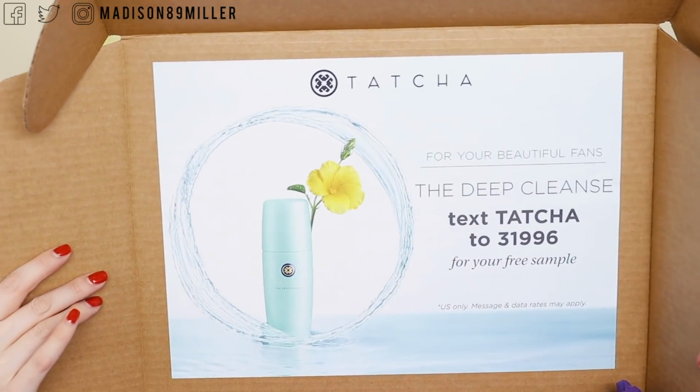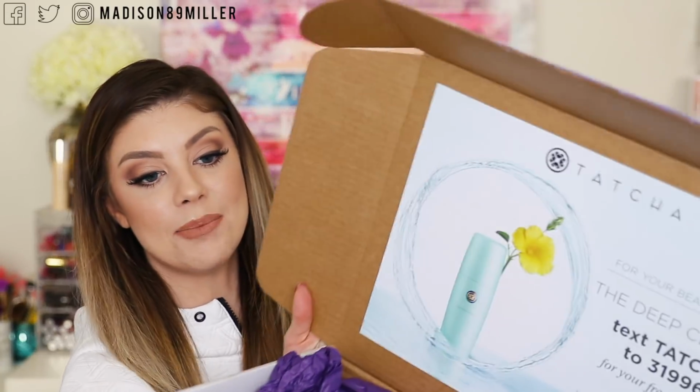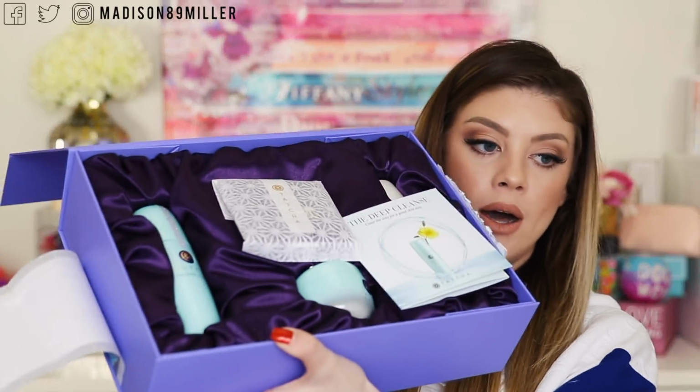Next up, I got a package from Tatcha, and you guys, they wrote in here, for your beautiful fans, Deep Cleanse, text Tatcha to 31996 for your free sample. So if you text them, for United States only, it only works for United States, then they're gonna send you a free sample of the Deep Cleanse. Okay. So this is what is inside the box right here.